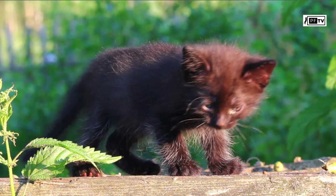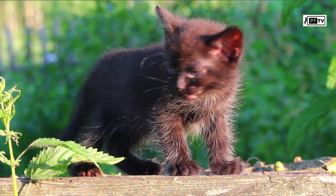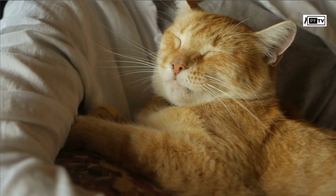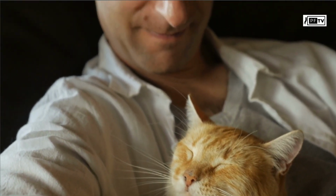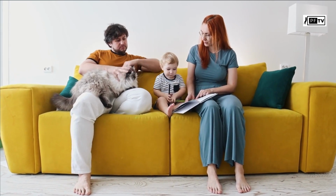Number 7, vocal cues. Cats use distinct meows, coos, or trills to communicate with humans they are close to. If you mimic these sounds, your cat will perceive it as a sign of love and affection. Furthermore, imitating their vocalizations can provide them with a sense of comfort, security, and love. Although you might feel self-conscious talking to your cat in this manner, your furry friend won't judge you for it.